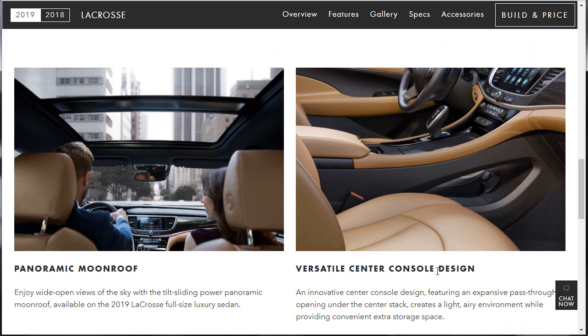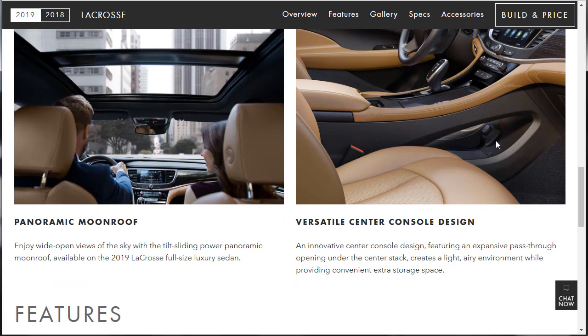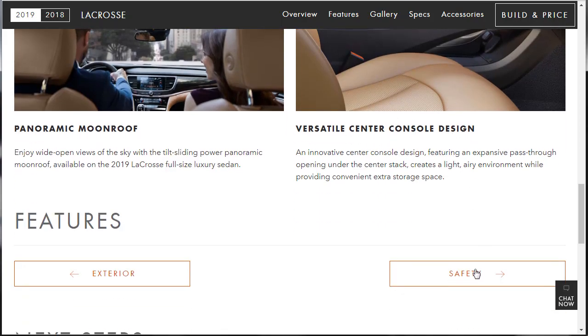Versatile center console design. I think that's kind of cool. Kind of reminds me of the Volvo thing. Volvo did that kind of thing. I think they called theirs the waterfall design back in the day, and they had a panel behind it like this, and I wasn't really a big fan. But, you know, it's okay. I think it's all right. It'll work. All right, let's go to safety.